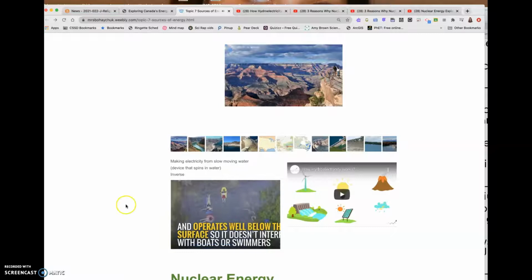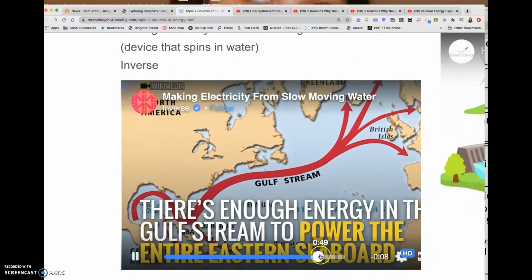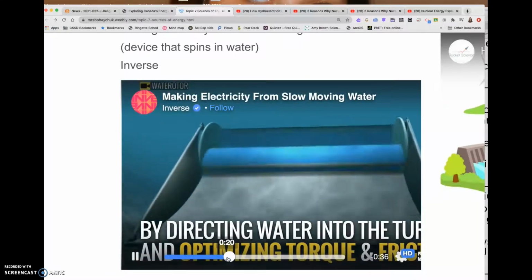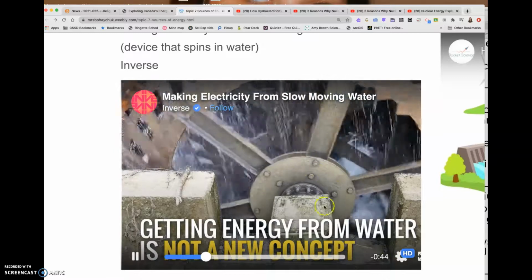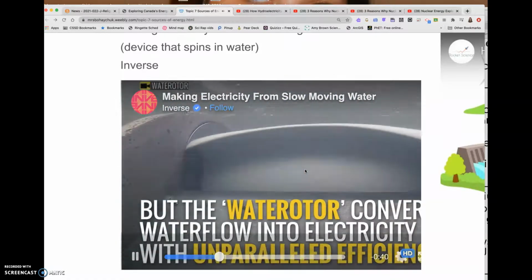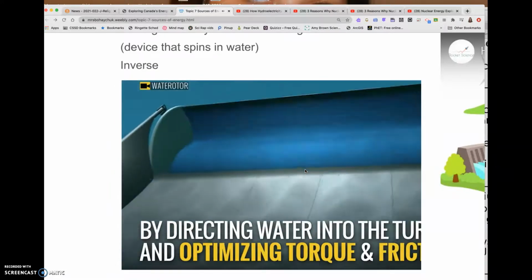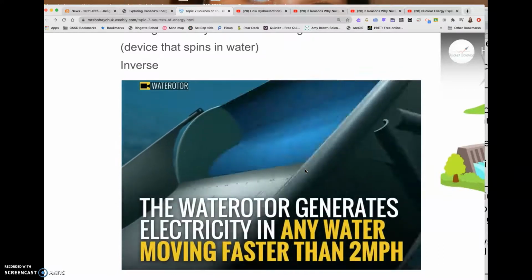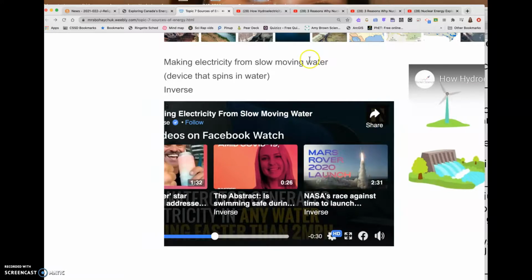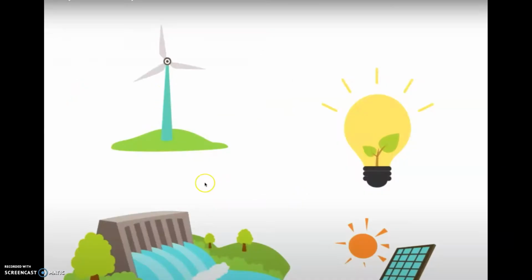Sorry, I should make that bigger for you. Okay, let me just show the little fishy. Okay, so in a lot of these examples, you're going to see water or nuclear energy, or to boil water for steam. You're going to have a turbine that is spinning to make electricity. Okay, and in our How Hydroelectricity Works video, it's too big.